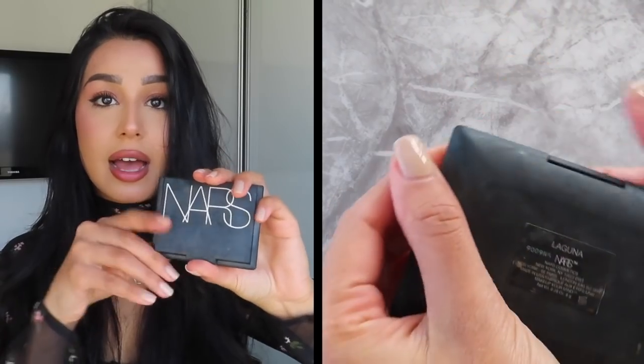You guys can see I have beyond hit pan on this. I think it's amazing. I am not queen of contour. I'm not very good at doing it, I'll be honest with you guys, but I feel like this shade is dark enough to be seen on my skin tone, but light enough that if I make a mistake, it's not that bad. Next one is my blusher.